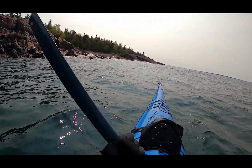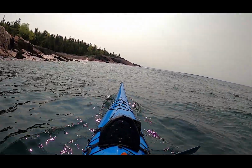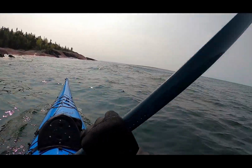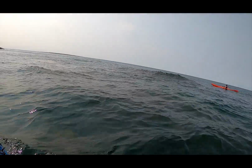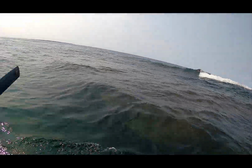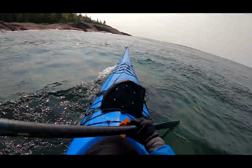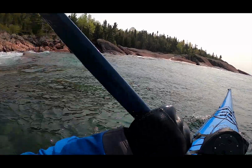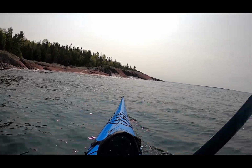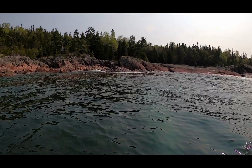Okay, well, I'm pretty committed to this now, I guess. That is all rhyolite. We have reached Rhyolite Cove. Well, there's a cove around the other side. This is a real, real pretty spot.